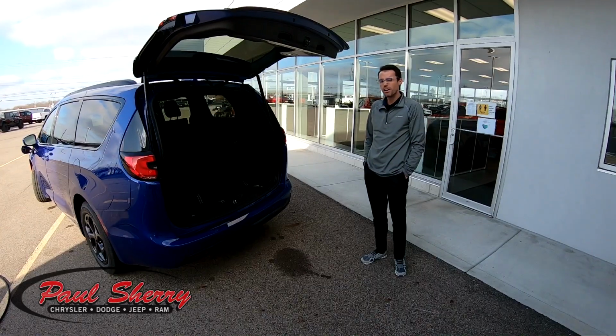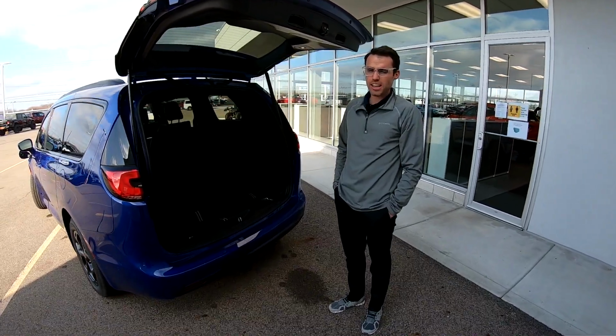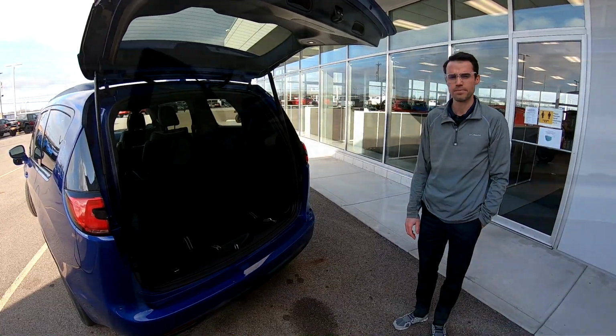Up to 82 miles per gallon equivalent with the electric hybrid connection. And a 30-mile range on the electric, like I said, and up to a 500-mile range combined. So great range on this vehicle.